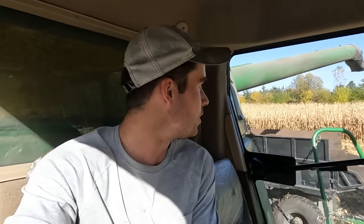I should have a rule: don't set a combine on end rows. We got into some very small kernels, end rows corn, and it was throwing corn everywhere, but once we got to the good corn, it wasn't throwing corn everywhere, and we made a couple different adjustments there.